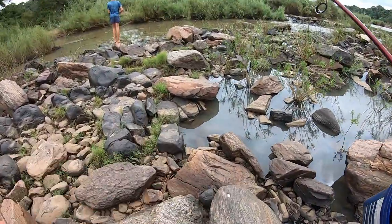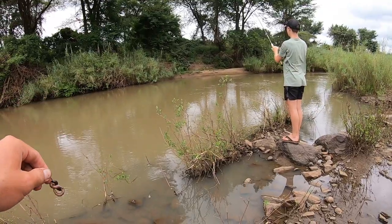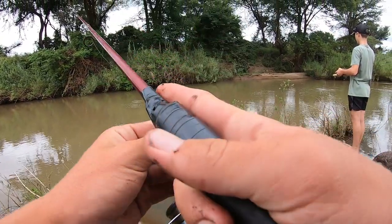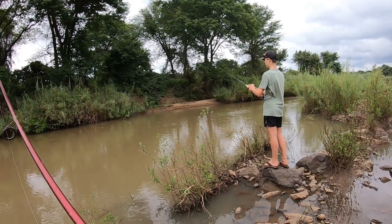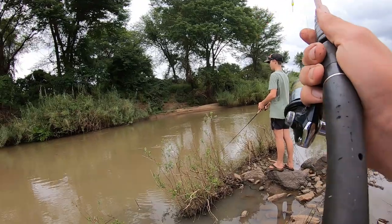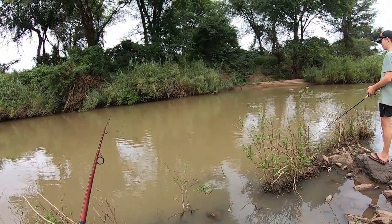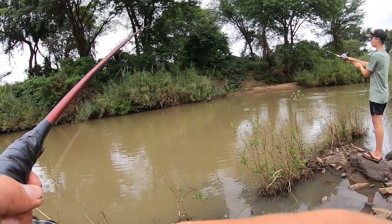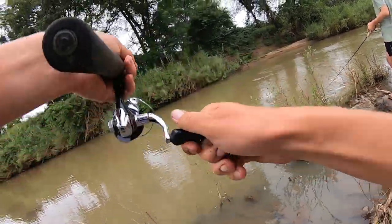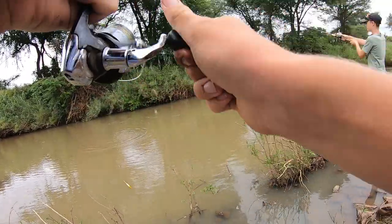What? You had a bite? Yeah. On a topwater frog? Yeah. Let it go with the flow for a bit. If you keep on doing that, it's got a hit. Oh, dang it. Probably a rumba. What's that? That's gotta be a rumba. I bet that's what was eating.